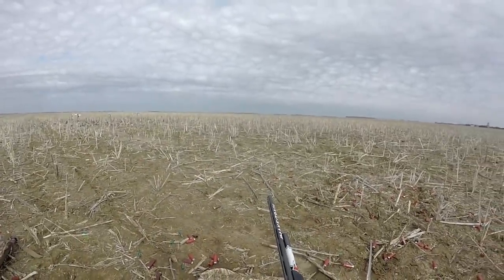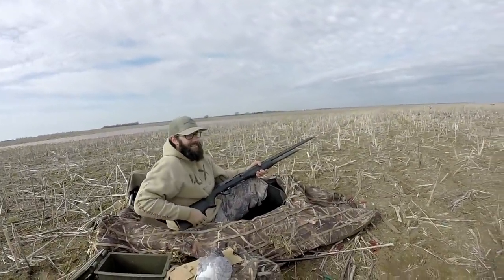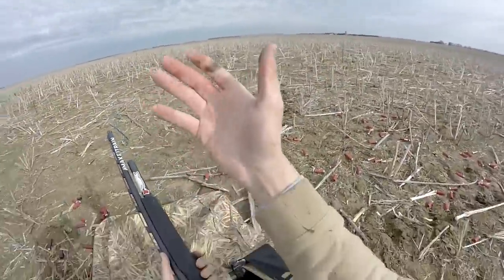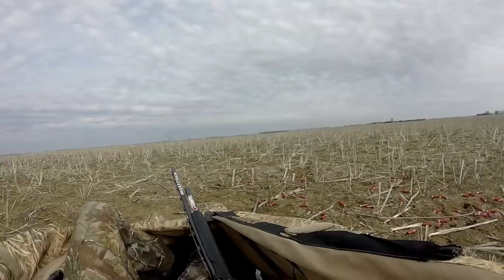We're being a little more particular on shooting, that's for sure. We're almost out of shells. That's the problem. We didn't bring enough shells this time. Usually I bring like 400 shells. I only brought 200. Oh, they just keep coming back.